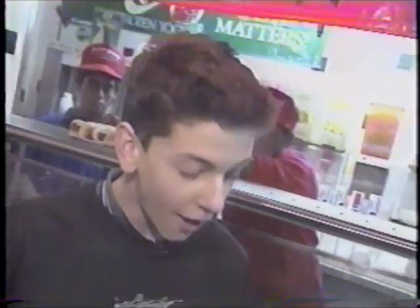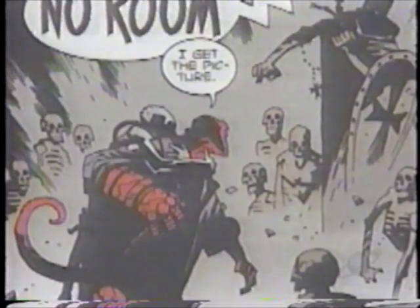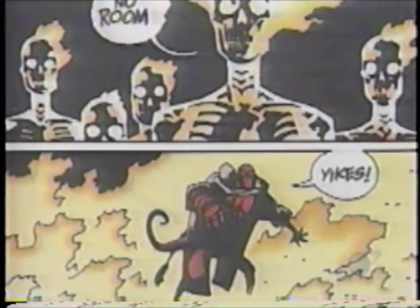This week I was introduced to a great book called Hellboy, the Corpse, and the Iron Shoes. This follows the adventures of the foul-mouthed, quick-witted beast they call Hellboy. This time he must find a place to bury one of the undead. It's a lot harder than it sounds. Trust me, I know. Great book. 4.5 out of 5 Gs on the anti-gravity scale.